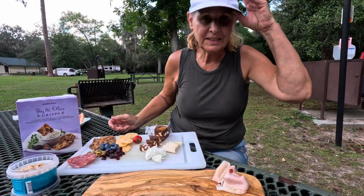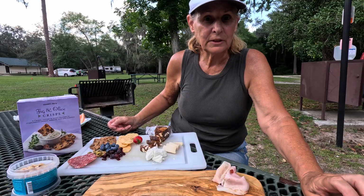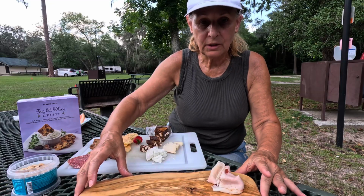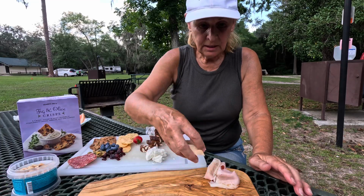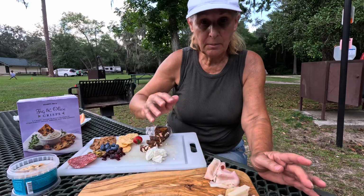So temperatures today got up into the high 90s, so I decided for dinner I'm going to make a charcuterie board. So I laid everything out and then I'll place it on my wood board. This ought to be a great, refreshing dinner. So I'm going to start with some cheeses. This is Midnight Moon by Cypress Grove, one of my favorites.